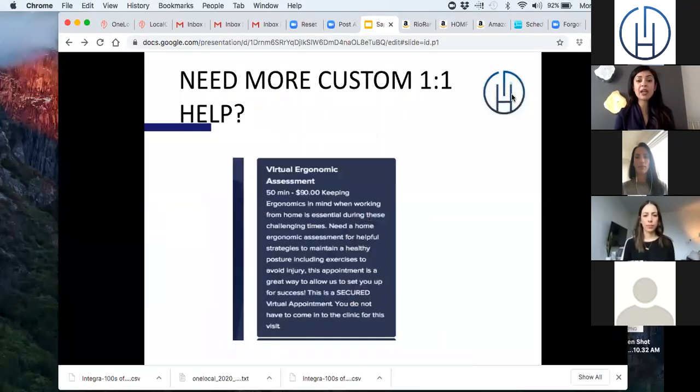More specifically, because a lot of you have tailored custom needs, we're spending the same amount of time as an initial new patient exam and charging it at the same rate as a follow-up.